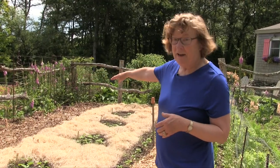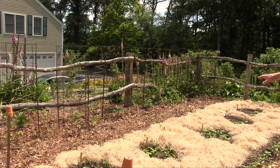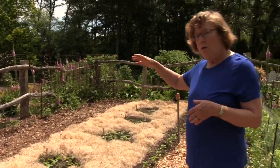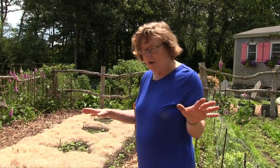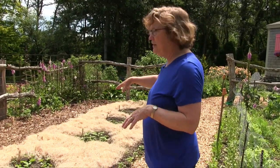We've got chopped up leaves and pine needles around the tomatoes. And that makes an excellent mulch in a vegetable garden. And no, oak leaves and pine needles do not make soil acidic. Old myth, let's all kill it right now. So that's what's going on in here.